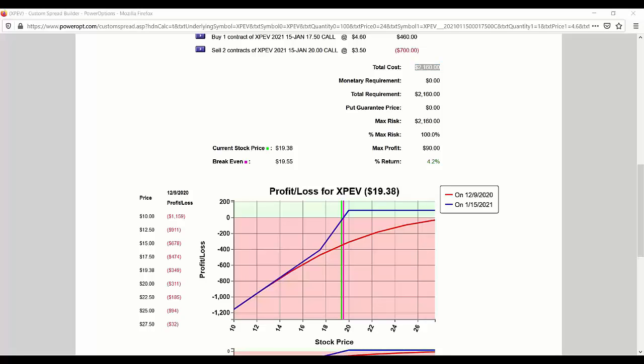Again, how do I get back to break even at 19.55? See this accelerated move here? That's because as the stock's moving up, you're gaining on your 17.5 long call and gaining one delta on your stock. Yes, you have a capped upside above the 20 strike call, excuse me. But now you only need the stock to get back to 19.55. It's currently trading at 19.38.